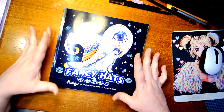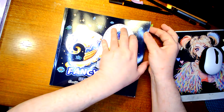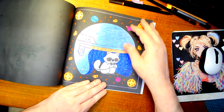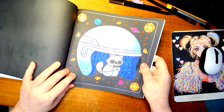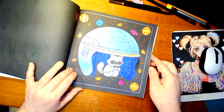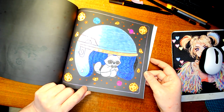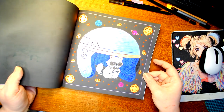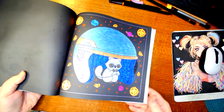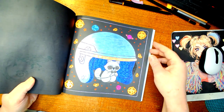Next one I did, Fancy Hats Decor It Your Way by Coco Wyo. I did this one for Space Timber, because it's got the stars and planets and stuff. So this one's for Space Timber, and I thought that turned out cute. And hold on. Okay, there you go. This part here on the outside is all metallics.